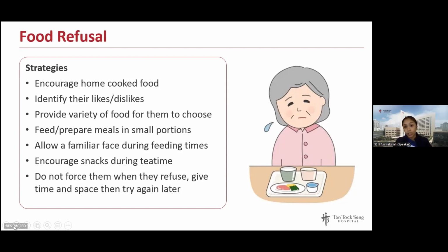And then when you provide them a variety of food, maybe you can try to prepare meals in small portions, because usually what we see is that if the meal is in a big portion, they will automatically refuse the food because they feel like they cannot finish it. Yeah. And then have a familiar face during feeding times, encourage snacks during tea time. And then when they refuse, try not to force them, give them time and space, and then you can try again later.